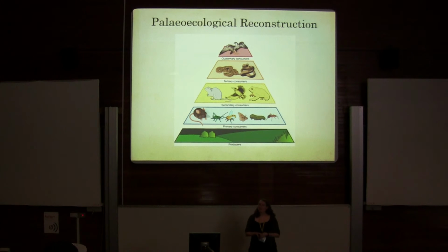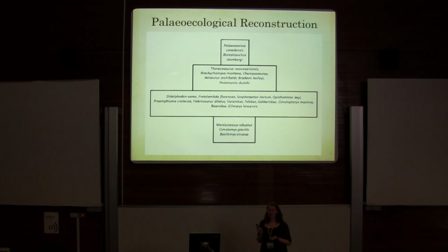So finally, my palaeoecological reconstruction. This is what we'd all think about when you think of a nice ecological pyramid. Nice wide base, lots of producers, fewer primary consumers. Up to the top, you've got far less of them. This is what mine looks like. So as you can see, it's not really what you'd expect. My primary consumers down there, there's only 3 of them. So again, that's probably a factor of taphonomy, in that they just simply weren't preserved, all of the insects and things like that. We have got leaves in the Hell Creek, but we haven't got any associated animals with those leaves, so you couldn't say for certain exactly what things have been eating.